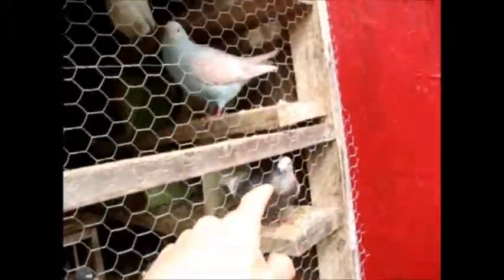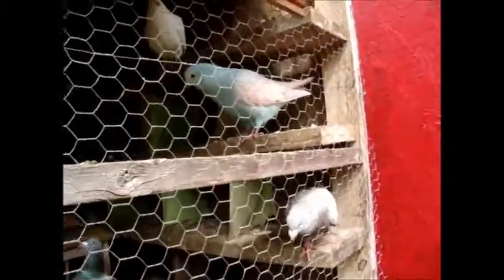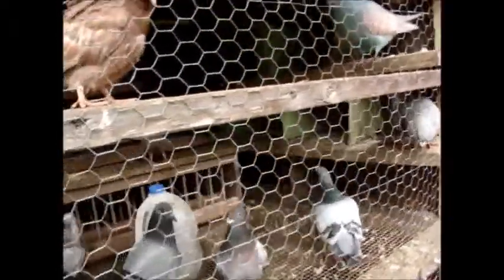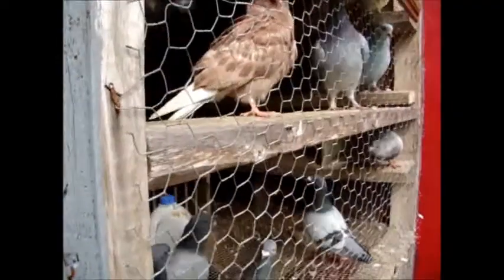But then also, you'll remember I moved Ash and Minnie. Where's... oh, she's right there. That one right there with kind of the bronzish color on his chest. They're old birds that I moved back out here, but they were trap trained to this loft previously, so I'm not concerned about them not trapping into the loft.